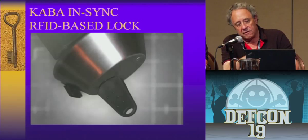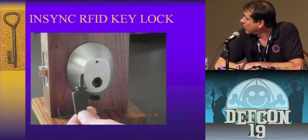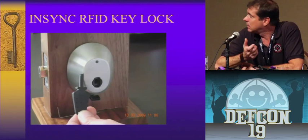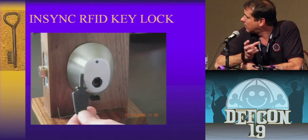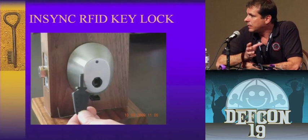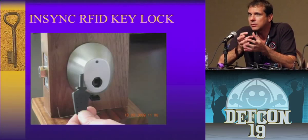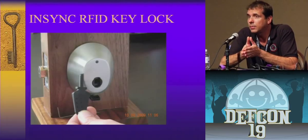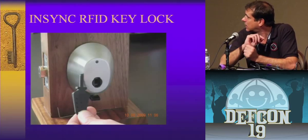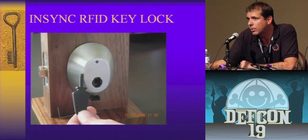So, Toby, why don't you talk about this lock briefly, the Kaba InSync? Well, the Kaba InSync, the one that you're seeing there, is an RFID key. It's like a plastic key. This is a deadbolt type. You can see the bolt a little bit extended. It's not too complicated. You have an RFID tag in the key. The lock reads that tag. If it's programmed, the lock will open. Now, there's also on the bottom a USB port where you can program that lock.